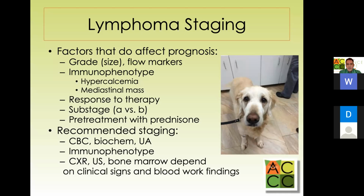So if you start giving the chemo and it doesn't work, then that's probably not very good. The substage, which I mentioned before, dogs that are healthy when they come in versus dogs that are sick from their lymphoma. The ones that are sick, obviously, that's a negative prognostic factor.